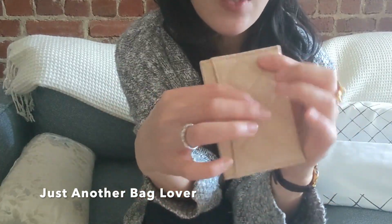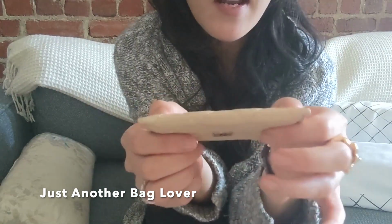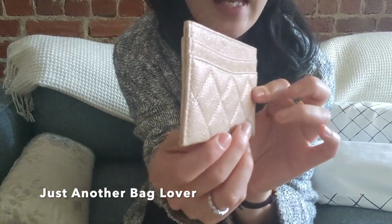And there isn't any corner wear and tear. There might be a little bit of darkness right here, but for the most part it has held up very, very well, and I don't have any issues.